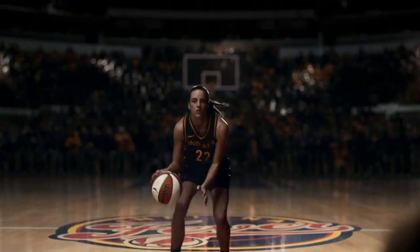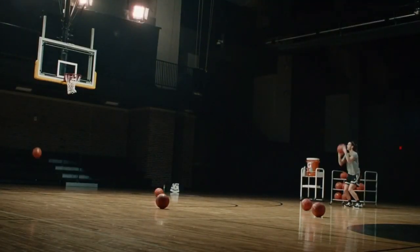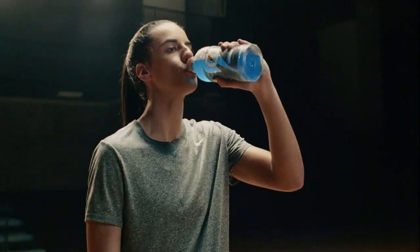The world's most superior sports drink, designed to rehydrate, replenish, and refuel. It fuels the best, because it is the best. Gatorade, is it in you?